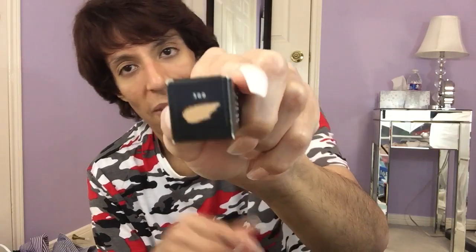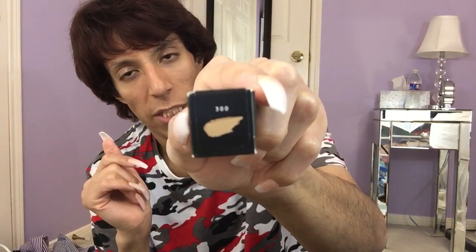And then I decided to do the Rihanna one. And you'll find out why, because I got the concealer to go with it. I got the foundation to go with it. So this is the Pro Filter Fenty Beauty by Rihanna, and this is in the shade 300. And this was all matched for me, so it's all good.